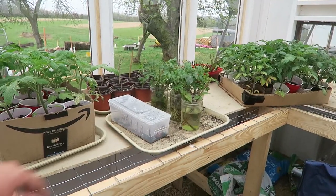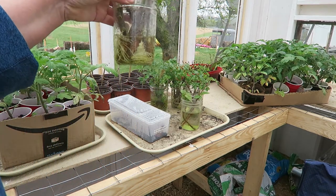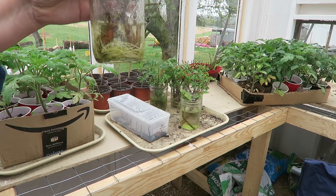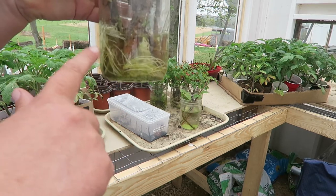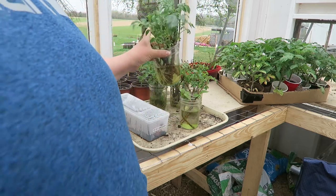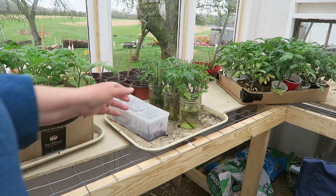Over here we've got our elderberry cuttings that I ordered from somebody off of Facebook Marketplace in Wisconsin. So they're going to be acclimated to this type of weather. Look at all the roots on these guys. They need to get in the ground, but I had to wait till that last frost date. So they can go in the ground any time now. We are going to be planting, planting, planting.